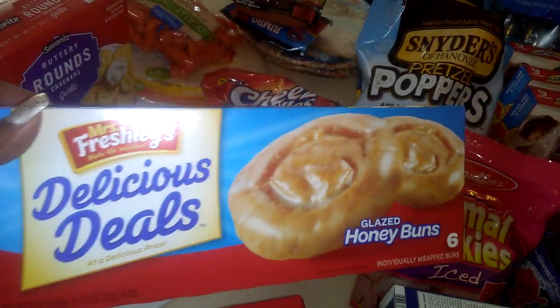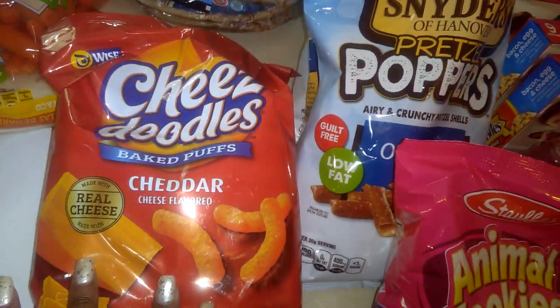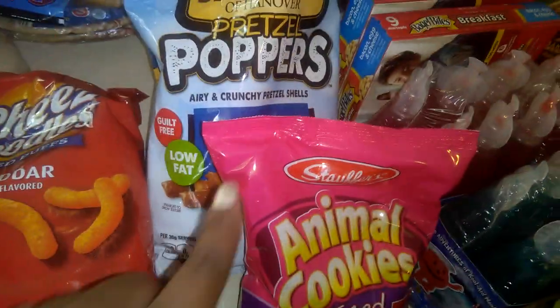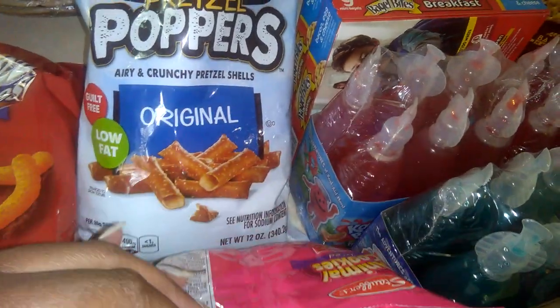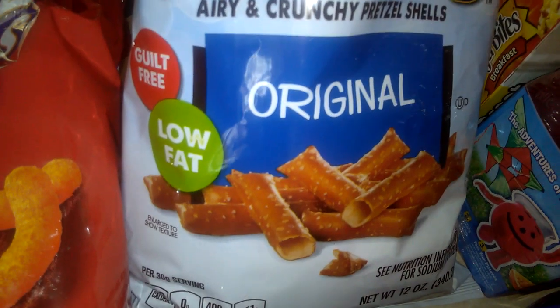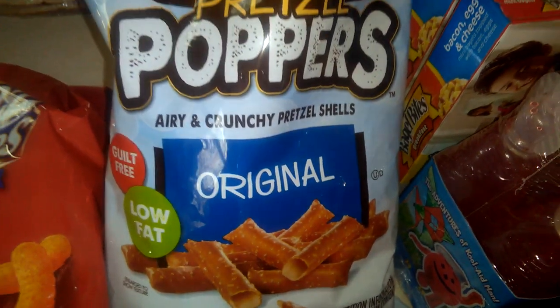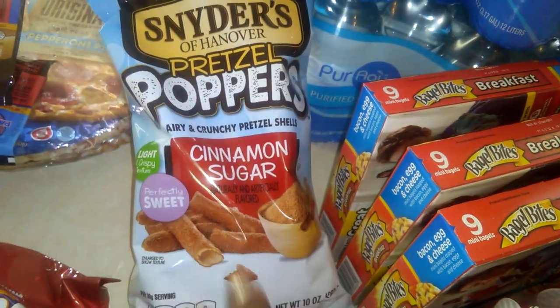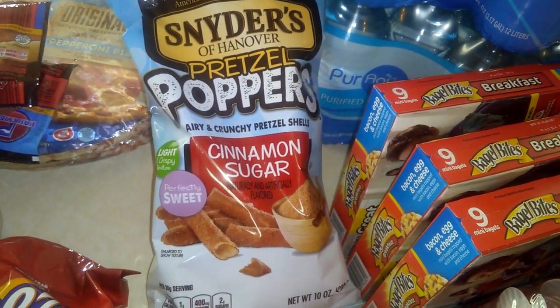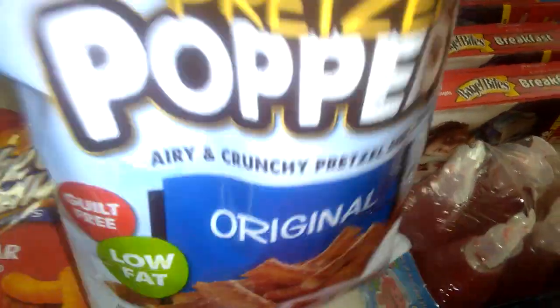They love these honey buns so much. You get 6 of them. I got some cheddar cheese noodles. And then something new that I saw in the store were these Snyder's pretzel poppers. And they look really good. It looks like they're hollow on the inside. It says airy and crunchy pretzel shells. So I just got the regular bag, and it's a pretty nice size bag here, 12 ounces. And then they have the cinnamon sugar, and I thought that they would really love those. And you can dip those in different little things, too, if you want.